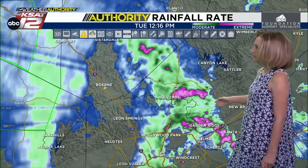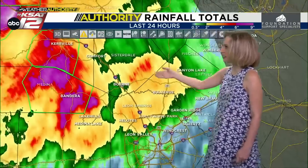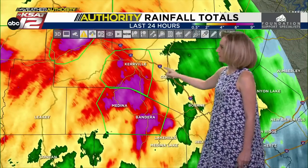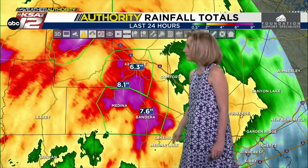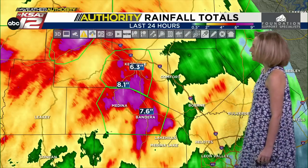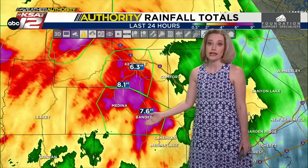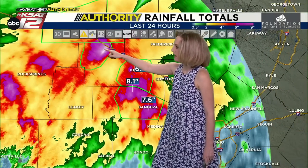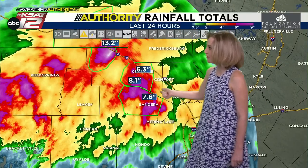As we go ahead and take a look a little bit farther to the west, I want to show you just how much rain has fallen in the last 24 hours. Near Kerrville, you can see in some of these areas we've got 6 to 8 inches of rainfall. Near Bandera, about 7 inches of rainfall as well in those areas. So this is exactly why there's a flash flood warning in effect in these areas. And even nearer to Mountain Home, take a look at that. About 10 inches of rainfall, 12 inches of rainfall nearer to Mountain Home.